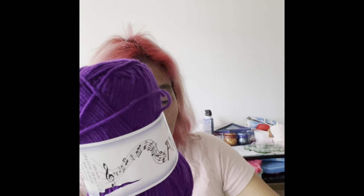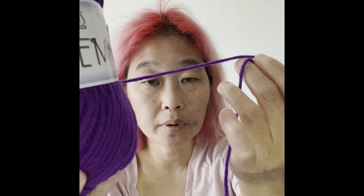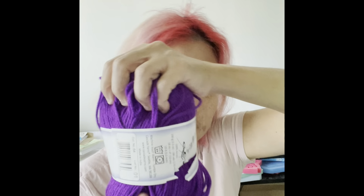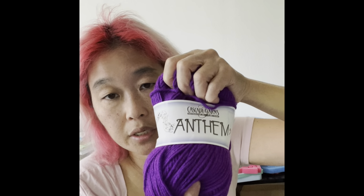So I got 3 skeins of this Cascade Yarns Anthem, and let's see, it's color number 64. Let me see if there's a color on here. It doesn't look like it. So it's color number 64, machine wash, warm, tumble dry, 100% acrylic, 100 grams, 186 yards. And I would say this is probably a 3. But it's a nice royal purple. I love royal purple. I don't know, it reminds me of royalty. So, and of course it's nice and squishy because of the acrylic. So I got 3 skeins of that.